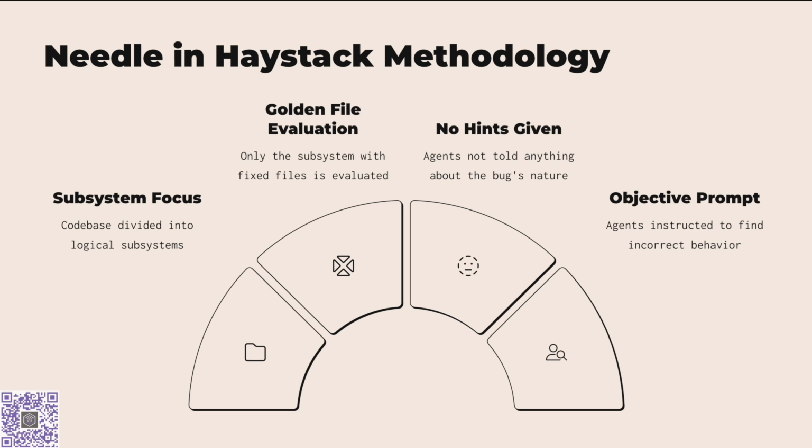So it's getting a reduced list of files from the entire repository. This way, we're not biasing it in any way, but we're still scoping it down so it doesn't have to look through everything, and we can still get an idea of how well this works in a non-benchmark capacity. It's just looking at one part of the code, but in its entirety.